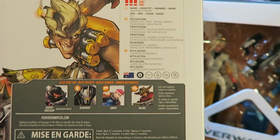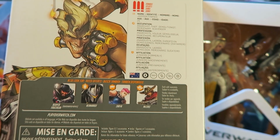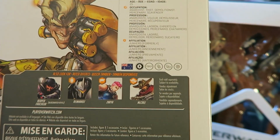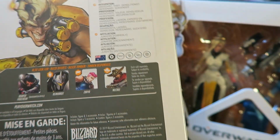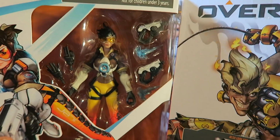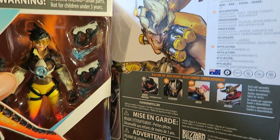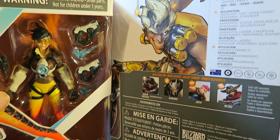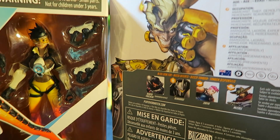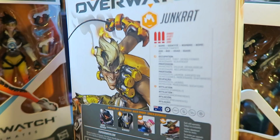I did not buy him though because he was too expensive, but I was like, damn man, at least I know which GameStop has him in case I ever want to go there and decide to buy him. But they also had a special 2-pack of McCree with Tracer, except both of them were in a special white and gold paint. So they have a special alternate color, I guess you could say, for their costumes in a special 2-pack at GameStop. It looked really cool, really cool.